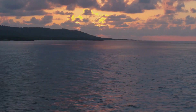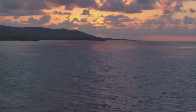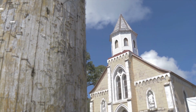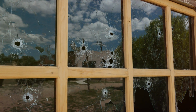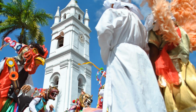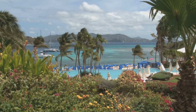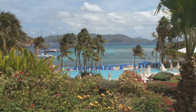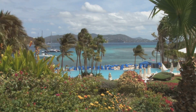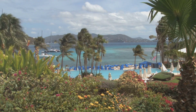From resistance to resilience, the spirit of St. Thomas. St. Thomas is a parish that wears its history on its sleeve. The scars of the past, from the sugar plantations to the bullet holes in the Morant Bay Courthouse, are a constant reminder of the struggles endured. But these scars are not a source of shame. They are badges of honor, testaments to the indomitable spirit of the people.